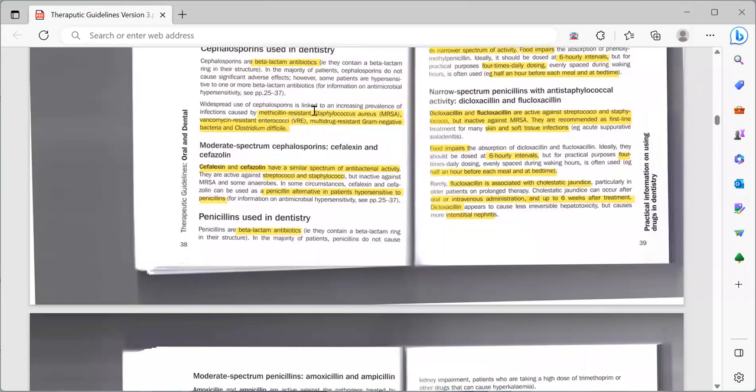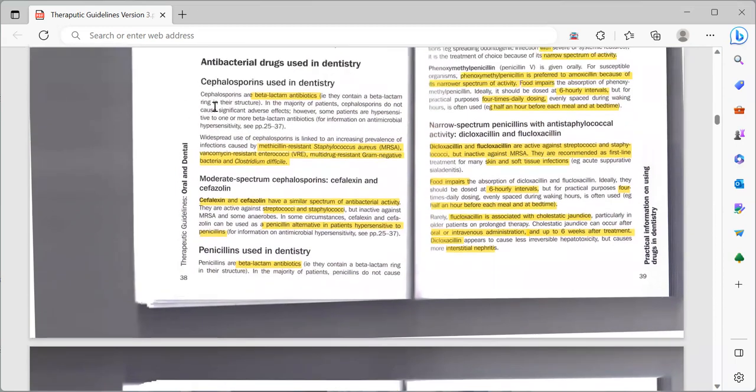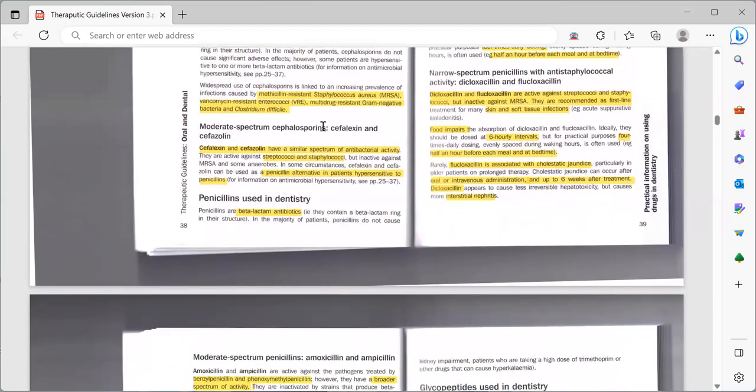Widespread use of cephalosporin can cause MRSA, which means multi-drug resistant, methicillin-resistant Staphylococcus aureus infection. This is a type of infection in which the antibiotics do not really work, and it is very prevalent because of these cephalosporins, as are vancomycin-resistant enterococci and multi-drug resistant gram-negative bacteria. So here they are stating that if you over-prescribe cephalosporin, it can increase the prevalence of these resistant infections, and Clostridium difficile.